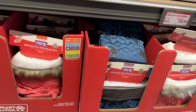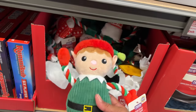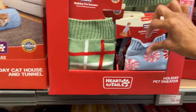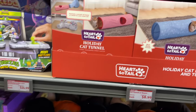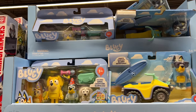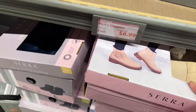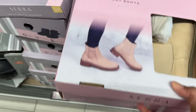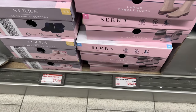More of the little doggy coats. More doggy toys. Cute little sweaters for your pets. And of course, they do have a selection of toys. And look at these guys. They have ladies' boots. This is a size 10. And look how cute those are. Y'all, those are $16.99.